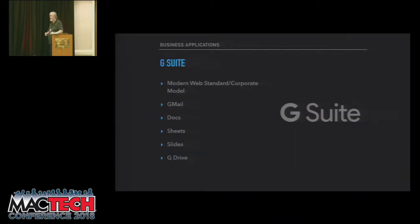Now, G Suite, full disclosure, in my previous job, I was the Google administrator. I love Google for a lot of things. It works well. It's a great alternative to people who just don't want to deal with Microsoft. Being able to say, I have a Gmail, that's a pretty amazing solution for businesses. Looking at saying, I can use Docs, Sheets, Slides, right? I can read in Word files and put them on in the Google.